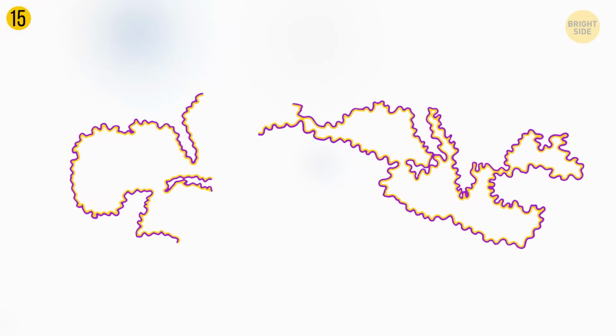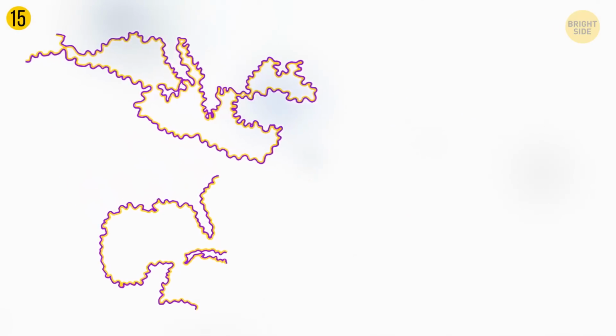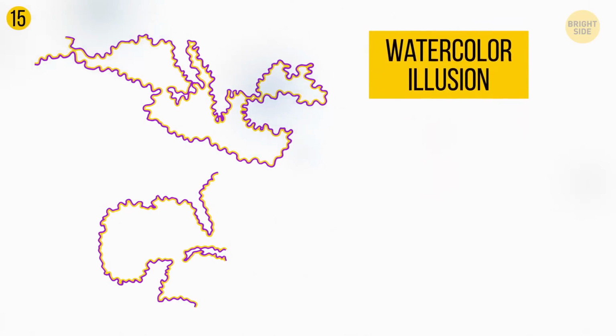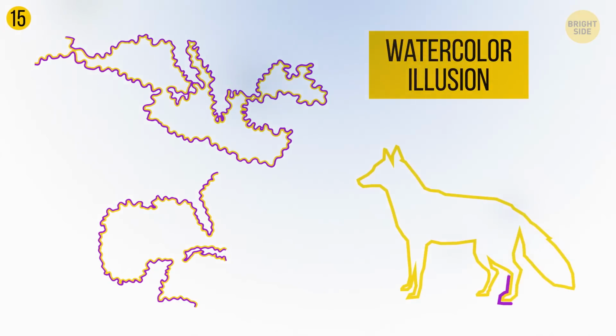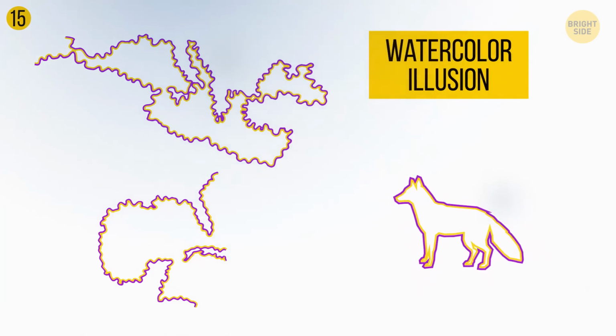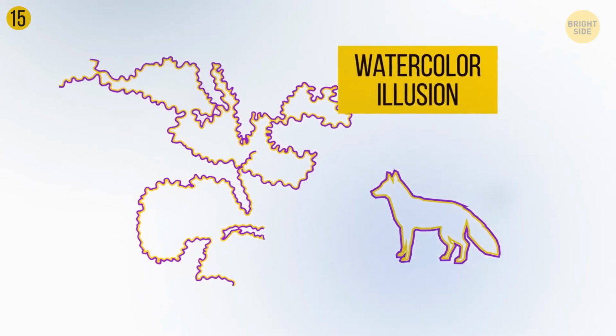In this picture, all the images look like a watercolor painting. But of course, it's just an illusion. There are no real shades here, only lines. This visual phenomenon is called the watercolor illusion. Good name. It occurs when a flat shape has a bright line as its border. An obligatory condition, this bright line should be accompanied by another. This one darker but of a complementary color. Your brain then automatically fills in the shape with the lighter color.